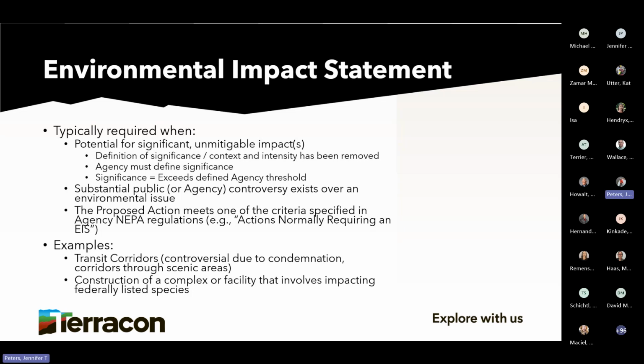I will say though, with EISs, there is a page limit. It's 150 pages of just text. That doesn't include all the other surveys, but if it's a complex project, 300 pages. But again, page limits and timelines are all kind of dependent upon if somebody feels like throwing a lawsuit someone's way.